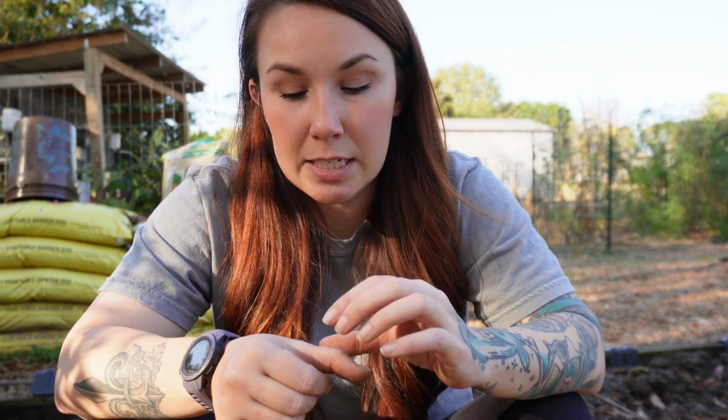Like I said, you could do it in containers. I may even put a couple in some pots, and we can see how well they grow in the pots. I would definitely use a potting soil type thing for that, because it's going to hold more moisture, and that's the main thing with container gardening. Those pots can dry out really fast, so you've got to make sure that you're watering them.